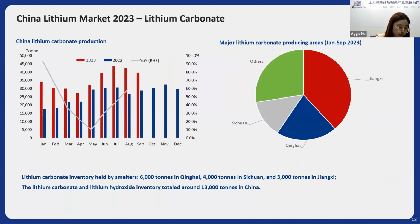Here is the production of lithium carbonate. In the first 9 months of 2023, the production totaled 320,000 tons, an increase of 41.4% from 2022. Apart from that, domestic net imports of lithium carbonate were 122,200 tons in the same period, rising 41.8% year-on-year.